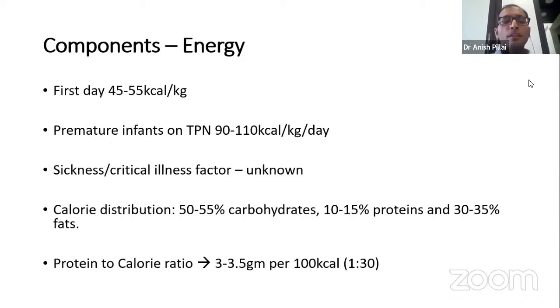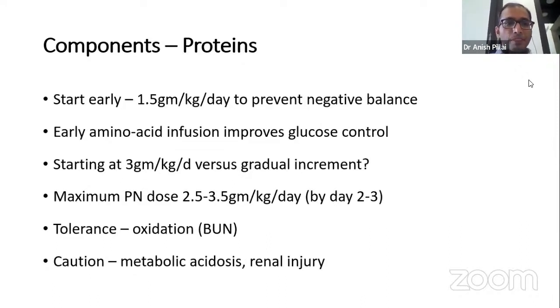So for that, there should be a fixed protein to calorie ratio. That is, for every 100 calories that you provide, there should be at least 3 to 3.5 gram proteins, or the other way around. For 3 to 3.5 grams proteins, you should at least provide 100 kilocalories, so that your body's endogenous proteins are never broken down for calories.